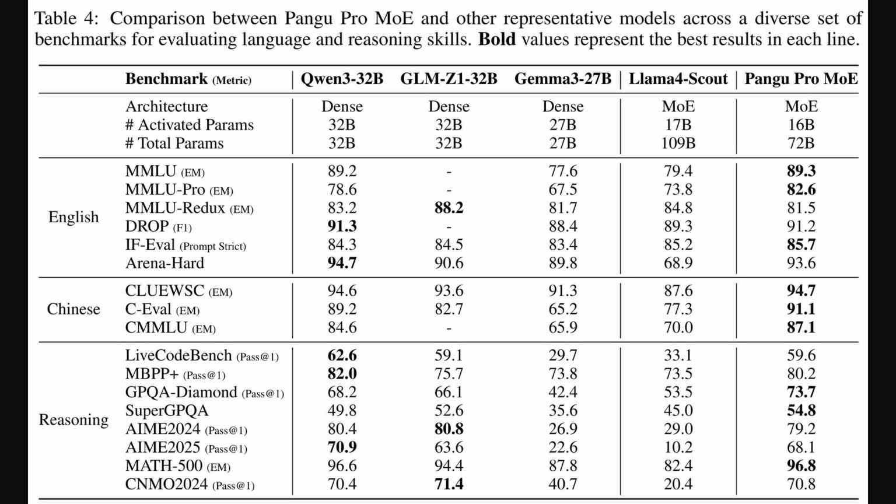Okay, so all that system optimization and architectural design is great, but how does the model actually perform? This table answers that question, comparing Pangu Pro MoE against other leading models on a range of language and reasoning benchmarks. And the results are really impressive. Despite activating only 16 billion parameters, which is far fewer than some of the dense models it's up against, Pangu Pro MoE achieves top scores in many categories, including MMLU Pro, C-Eval, and mathematical reasoning. This really validates the whole approach. You get top-tier performance with incredible efficiency.